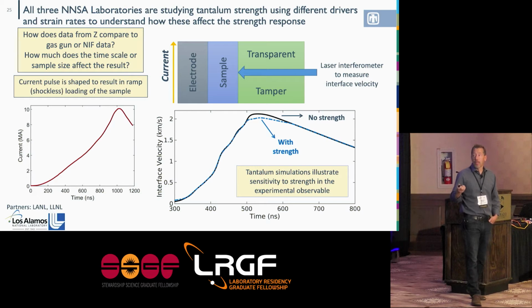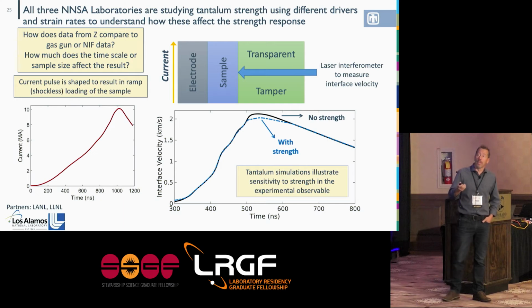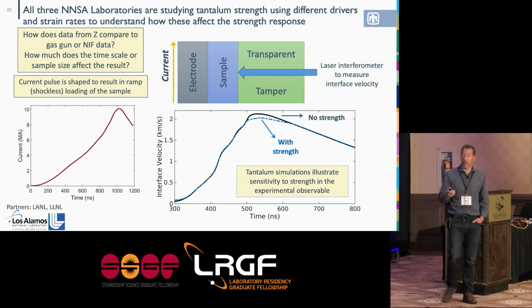As I mentioned, we can also tailor the current pulse and do experiments where we ramp compress. This allows us to get to high pressures and stay solid. This is some work that was part of a tri-lab effort looking at the strength of tantalum. Material strength is basically the ability of a material to withstand deformation. It's a very important quantity to understand how materials behave at high pressures. So there was a tri-lab effort to look at tantalum using various different platforms, different methods for measuring strength.